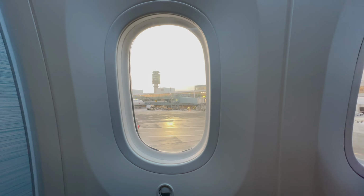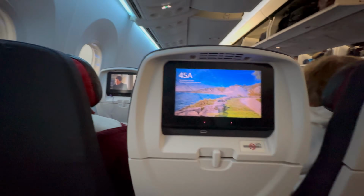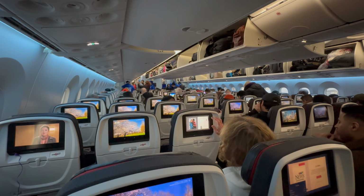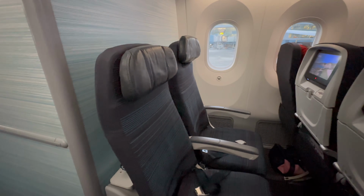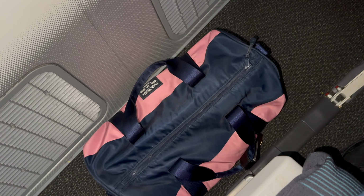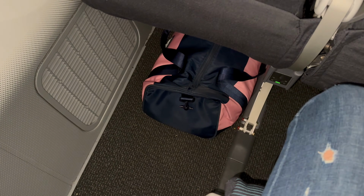When I travel in economy class, one of my favorite rows on a 787 is the last row. On this particular plane, it's row 45. I've got several reasons. First of all, you've only got 2 seats on the window side. My window seat 45A aligns to the middle in front of me. So between me and the window, there's so much floor storage.